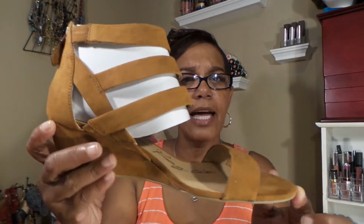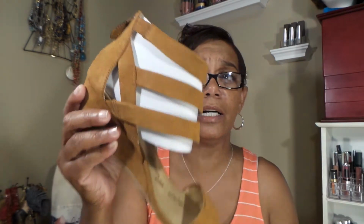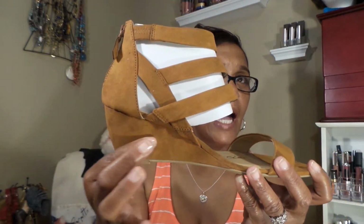I got to get rid of them. I'm giving them away. But anyway, I thought these were so freaking cute. Look, guys, it's like a suede. I'm going to spray these babies real good, honey. But they are the cutest thing. And it's not a real high heel. I can't do the real high heels anymore either. I don't know what's up with that, but whatever.